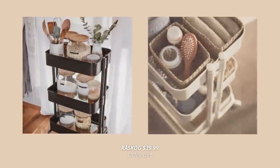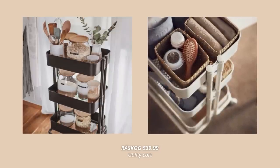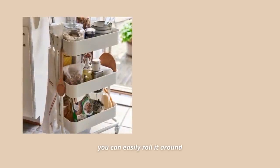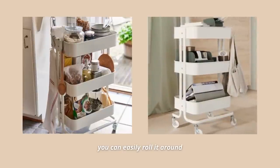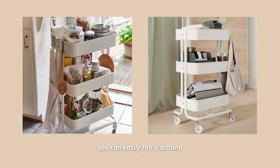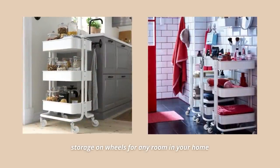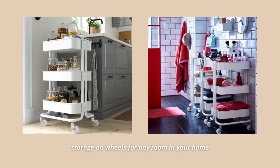Now, when we're talking about the dining area, a product that can be of great use, especially when dealing with a small space, is the RÅSKOG Utility Cart. Not only can this utility cart fit and help you organize so much around your home, but since it has wheels, it can also be rolled away from room to room when you're not using it. Whether it's in the kitchen storing spices and kitchen utensils, or in the bedroom for storing towels or cleaning supplies, this utility cart will do miracles in a small space.